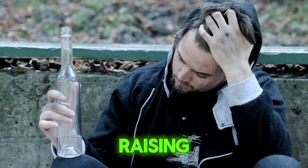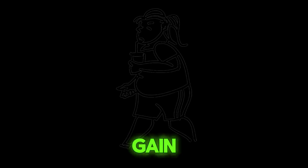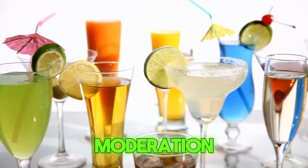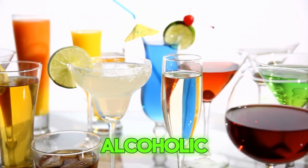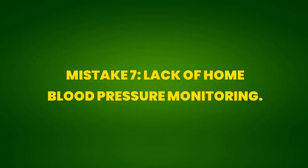In addition to raising blood pressure, excessive alcohol consumption can contribute to weight gain, liver problems, and increase the risk of other health conditions. Drinking in moderation and opting for non-alcoholic alternatives can be a good strategy to control blood pressure. Mistake 7. Lack of home blood pressure monitoring.